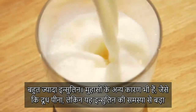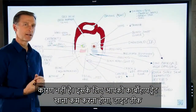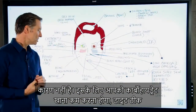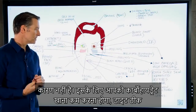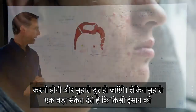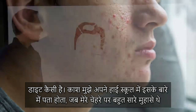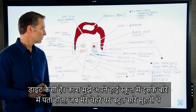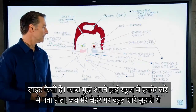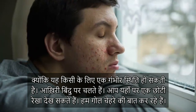Now, other things can cause acne too, like drinking milk, but it's not as common as this insulin problem, right? And so what you need to do is you just need to get off the carbs, clean up the diet, and this acne will go away. But the acne is a real good indicator on what's going on with someone's diet. But boy, I wish I would have known what to do back in high school when I had bad acne, because it can be devastating.